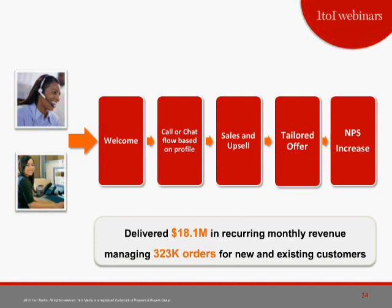The third way that we've used analytics with this group is in understanding the correlations of chat with revenue and customer satisfaction.